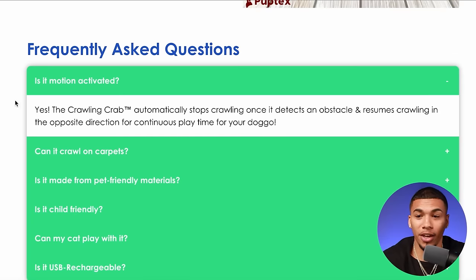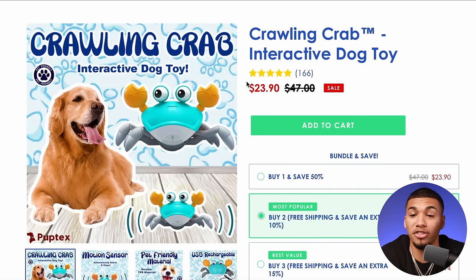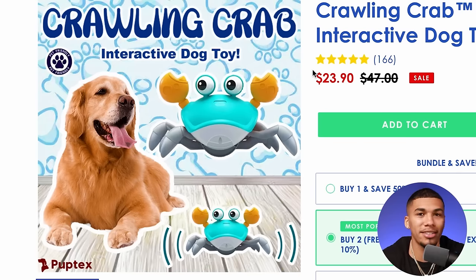Like, is it motion activated? Yes, of course it is. Can it crawl on carpets? These are questions that people are going to be having. One thing I would definitely change is I would not start off my product page with a distracting image like this. All of your first images that people see on your site need to showcase the product, and that is it. All the extra wording, text, background, do not utilize that. It's just gonna be a distraction.